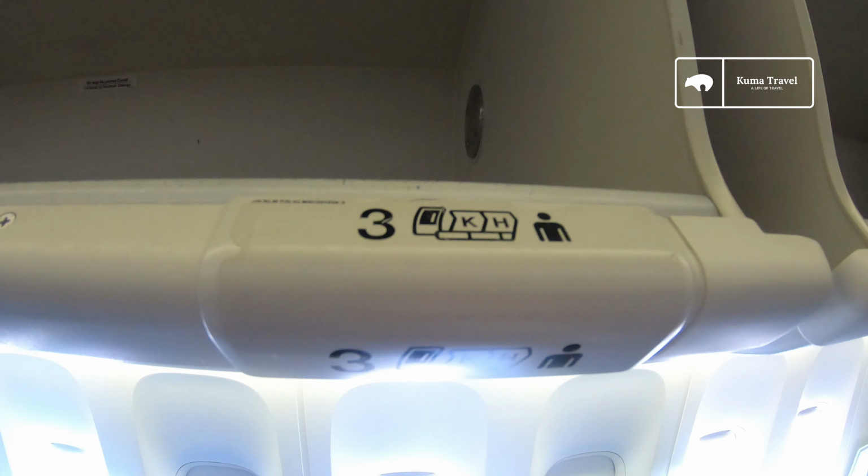Now it's time to fly. Really looking forward to this flight as I've had awesome experiences with KLM in the past. We have Zone 1 boarding as business class passengers. The boarding process went fast once it started.